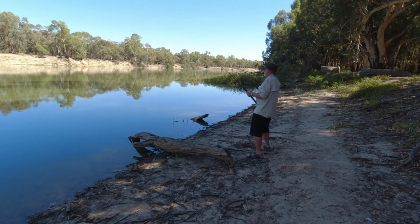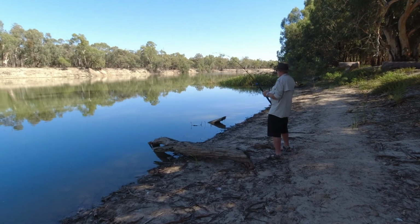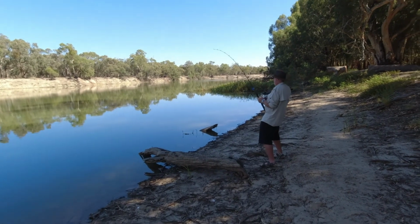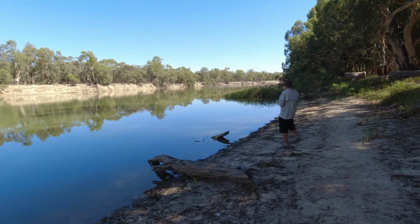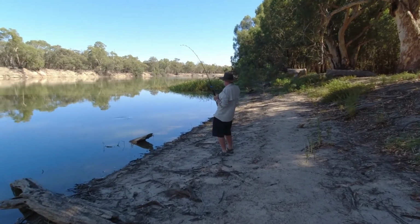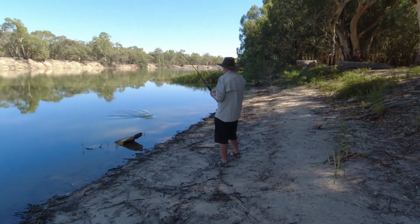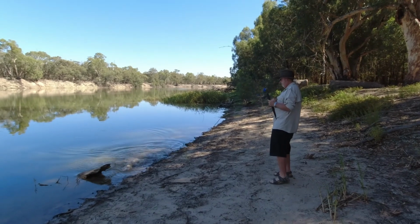Fred's onto something big. The rod just bent over really well. I think it might be a carp. We were hoping, it's on cheese, we were hoping for a Murray cod, but yeah, it's surface, so I doubt it. Big carp. Oh well, good to get them out of the river.